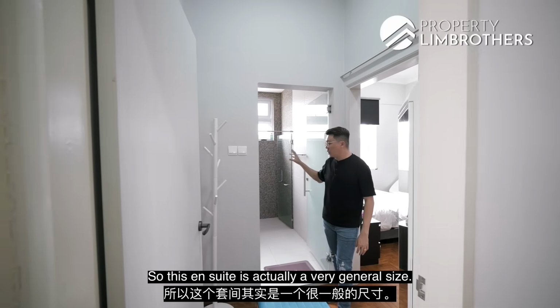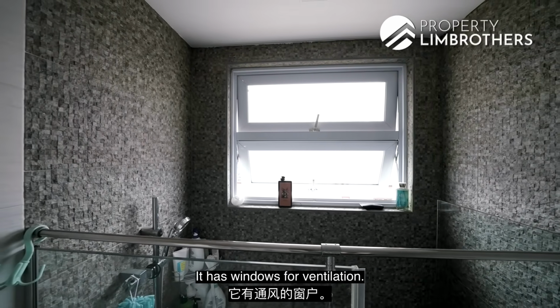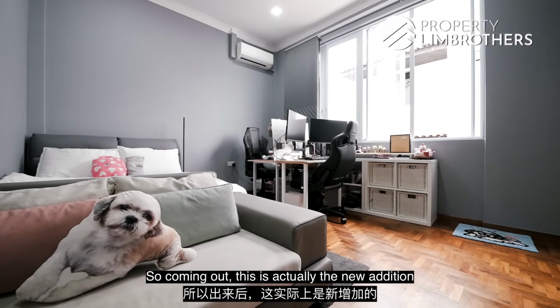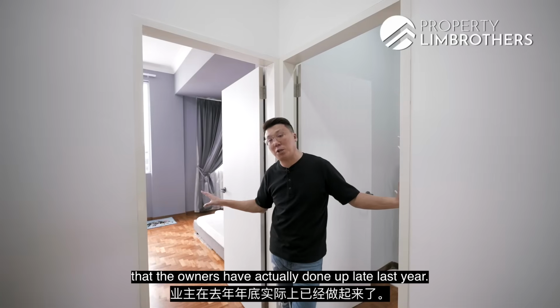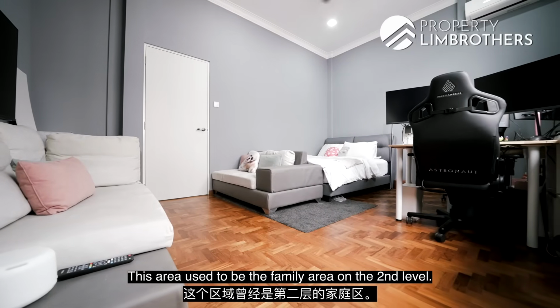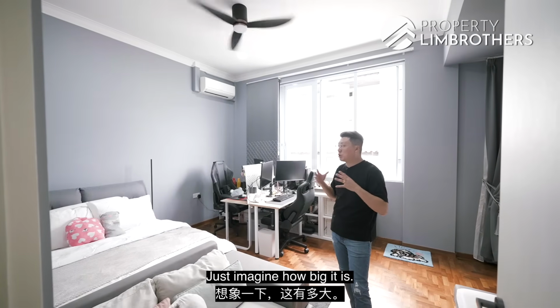So this ensuite is actually a very generous size. It has windows for ventilation. Actually, this has all the standards of a bathroom that you will want to look for. So coming out, this is actually the new addition that the owners have done up late last year. This is the junior master. This area used to be the family area on the second level. Just imagine how big it is.